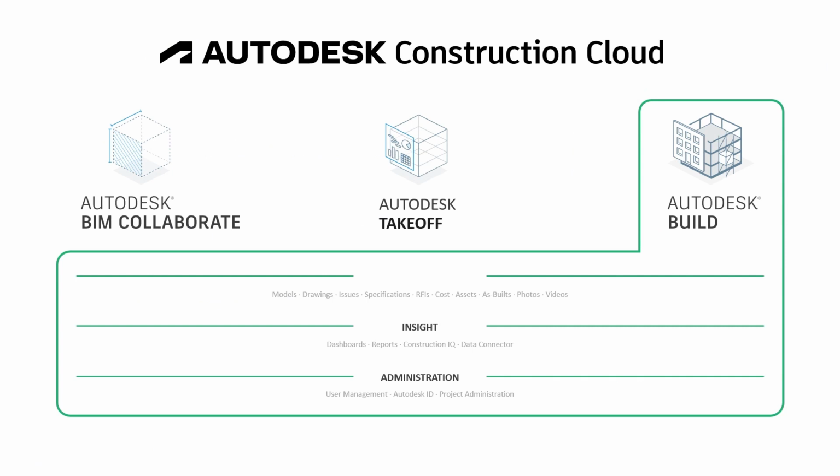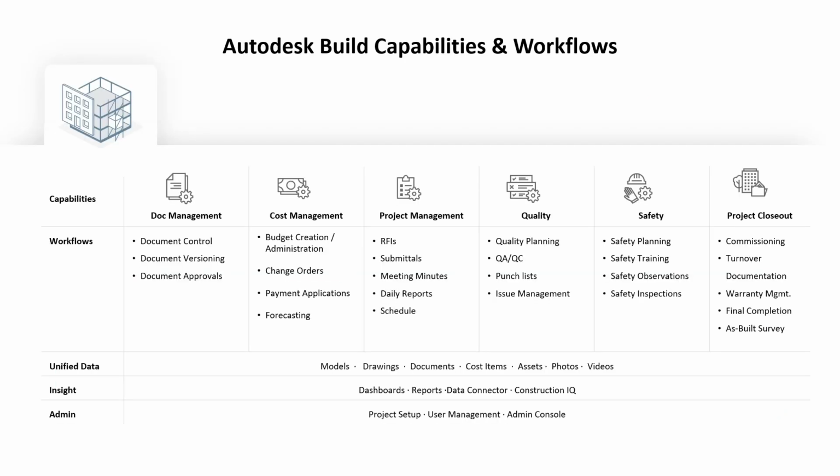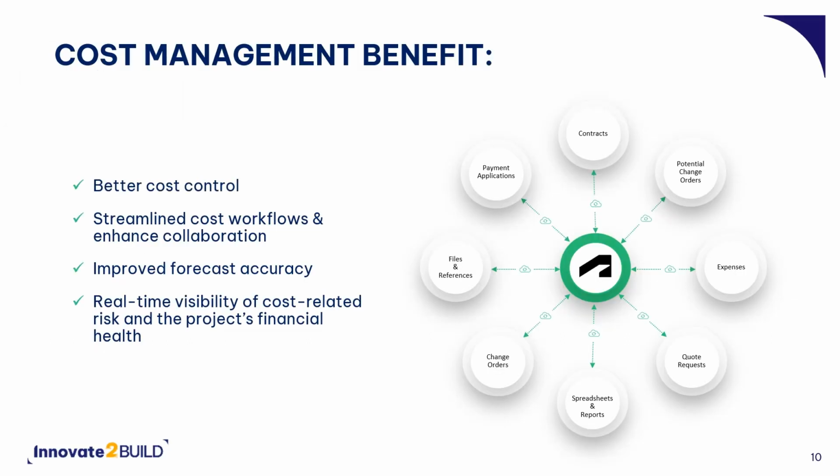Now, most of you on here today are familiar with the Autodesk Build environment and the Autodesk Construction Cloud. Many of you may be using this technology. And when we see traditional usage, we look at things like document management, project management with RFIs, submittals, quality with issue management and punch lists, and safety. But what we're seeing more and more of today is now cost management inside of Autodesk Build, from creating or importing budgets, managing change orders, receiving payouts and dealing with them, even down to forecasting. These tools are now inside of Autodesk Build.